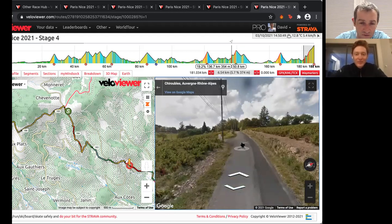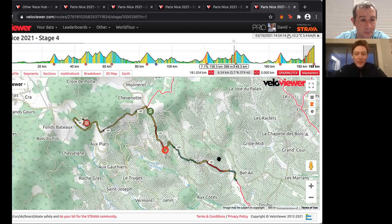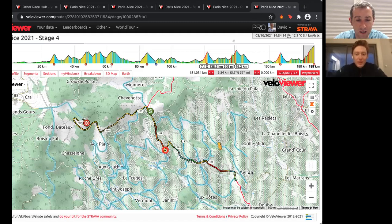It's very reminiscent of the Tour de France stage that Alaphilippe won a couple of years ago, attacking from a distance. Really hard. Go up a little bit more. And again, oh, sorry, that's where the street view disappears on us.